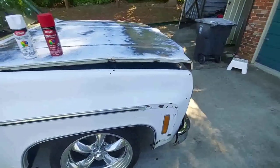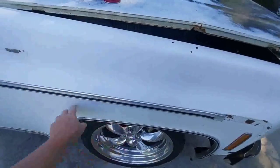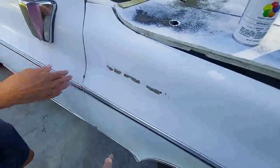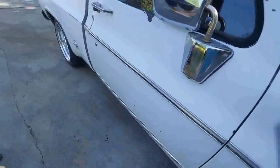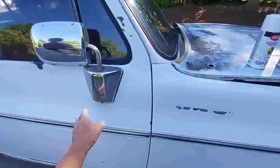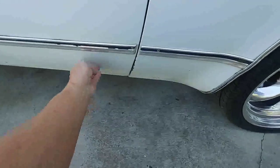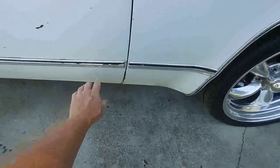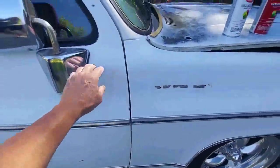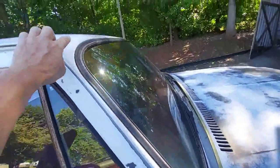So what I'm going to do is paint all this down through here white the best that I can. I know I've told y'all this before, but in case you're a new person, I'm going to paint this from here down red, from here up red. I'm going to paint the door red. I'm going to leave this through here white.